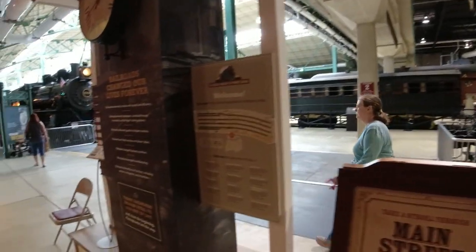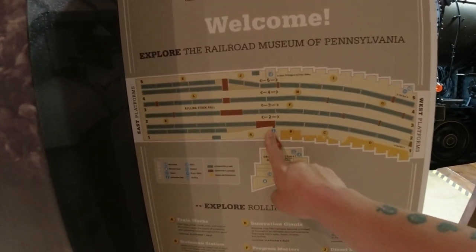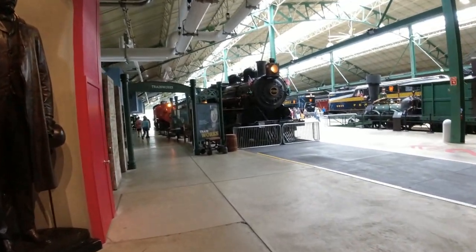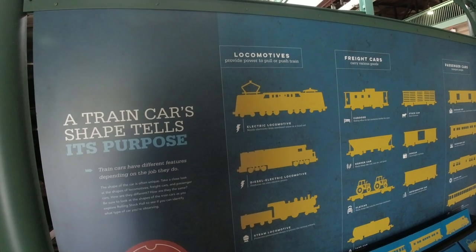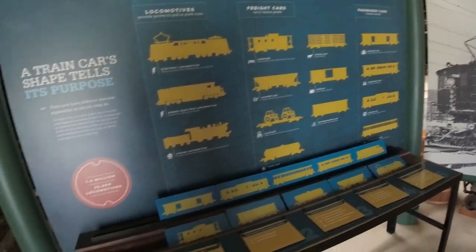All right, so they do have a little diagram here showing you kind of where everything is laid out. You are here. So we have lots to see inside and outside, I believe. All right, so let's get started. It's showing a diagram of three different types of locomotives: electric, diesel, and steam, and different types of freight and passenger cars.